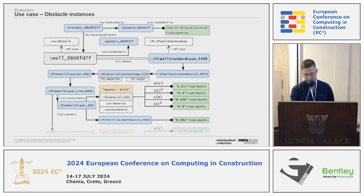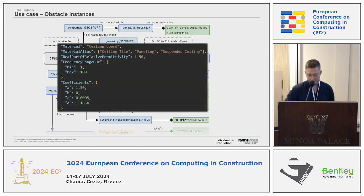To enrich the model, we used a simple JSON with the needed coefficients. We used a vector store and a similarity search to find possible matches, as the material names in the IFC models normally don't match the ones that we have in the standards.